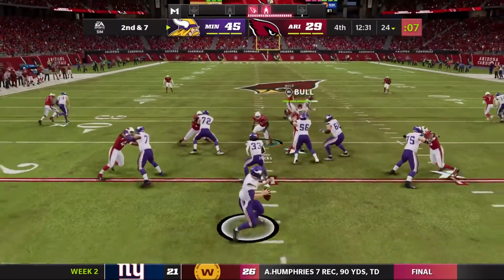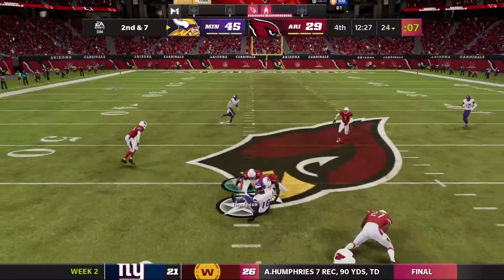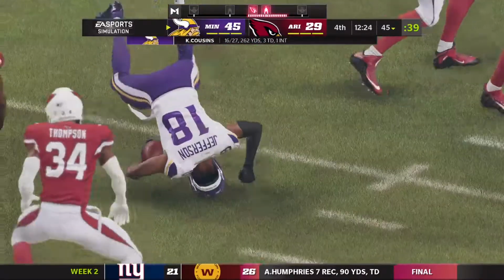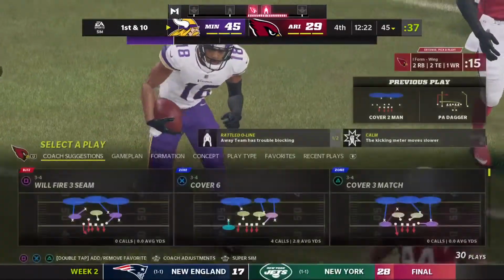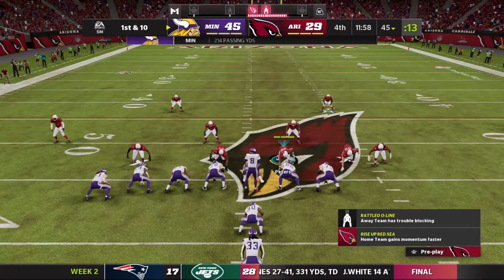On play action, Cousins. That's complete to his running back, Jefferson. And they'll get it all the way up about 5 yards shy of midfield. A gain there of 21 yards.